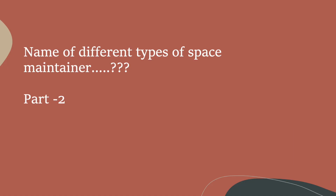But since we're discussing space maintainers and I told you that it's a device, yes, what are the different types of space maintainers? We'll discuss them in our upcoming part. That will be part 2.